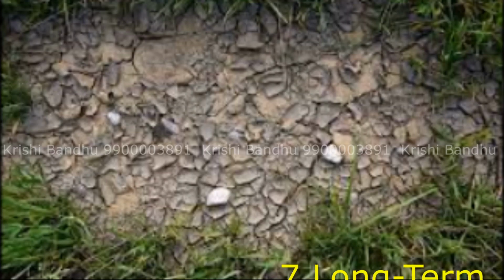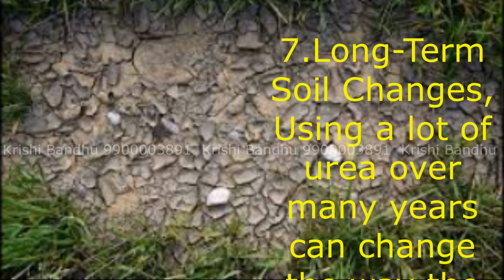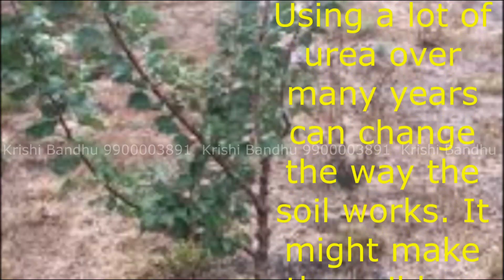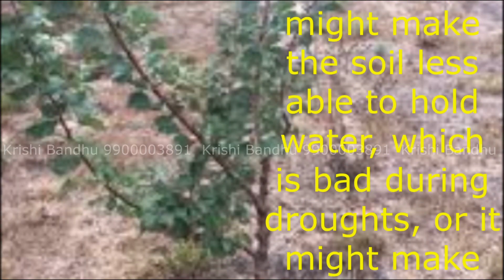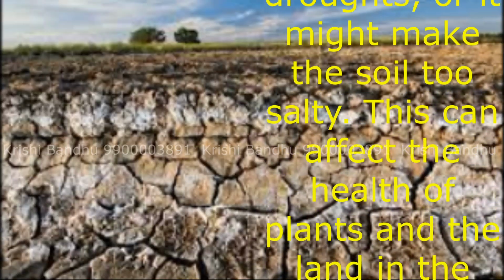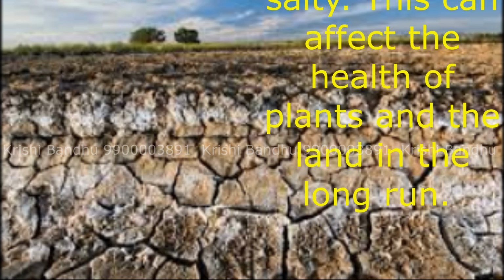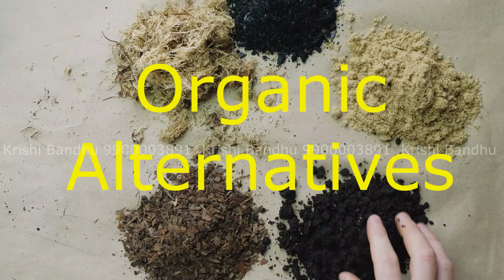7. Long-term soil changes. Using a lot of urea over many years can change the way the soil works. It might make the soil less able to hold water, which is bad during droughts, or it might make the soil too salty. This can affect the health of plants and the land in the long run.